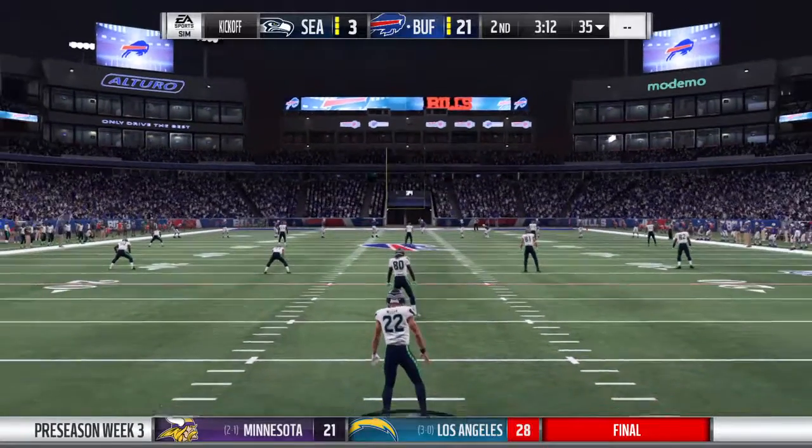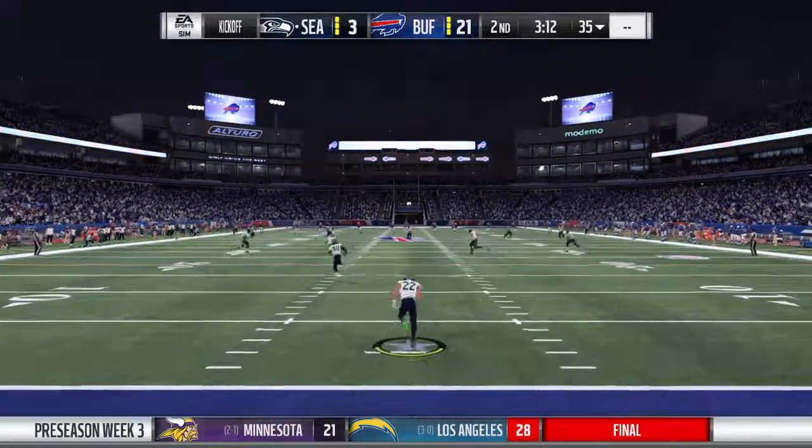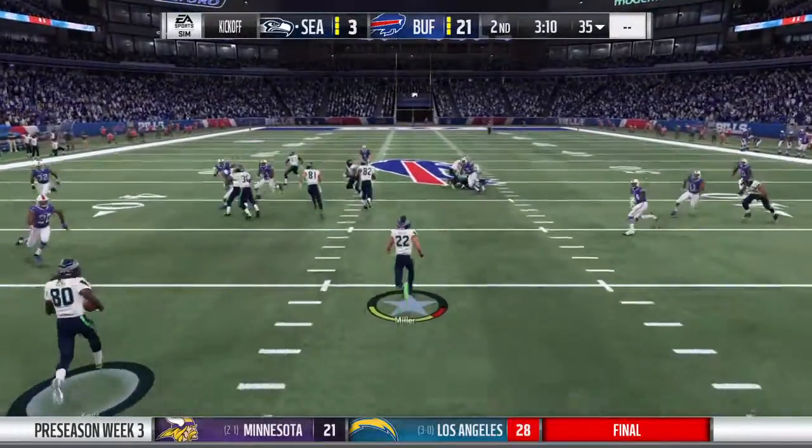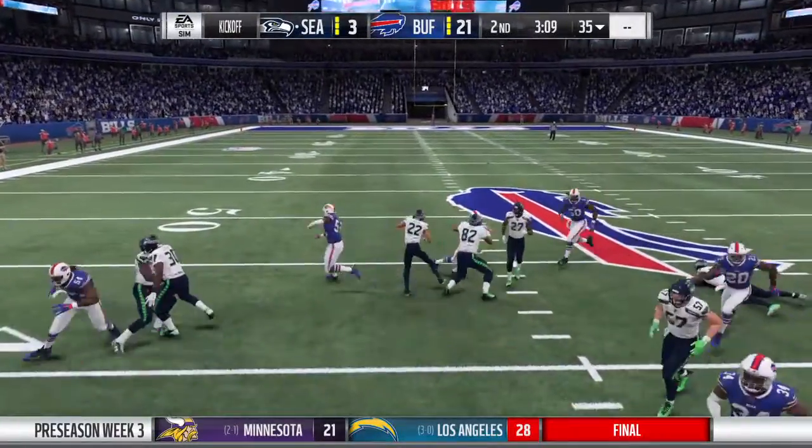The kickoff unit is out on the field, and they will send this one away. Short kick here, fielded about the 17.